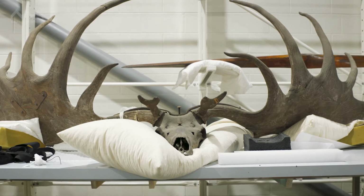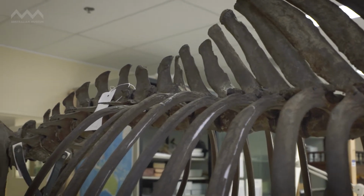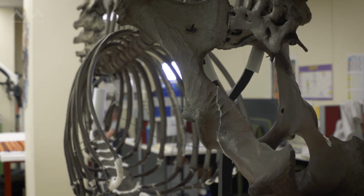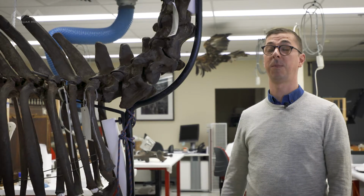For the last couple of months, we've actually been working on the Irish Elk. The Elk is one of the many treasures going into our new Westpac Long Gallery. I'm Sheldon Teer, and I'm Natural Sciences Conservator at the Australian Museum.